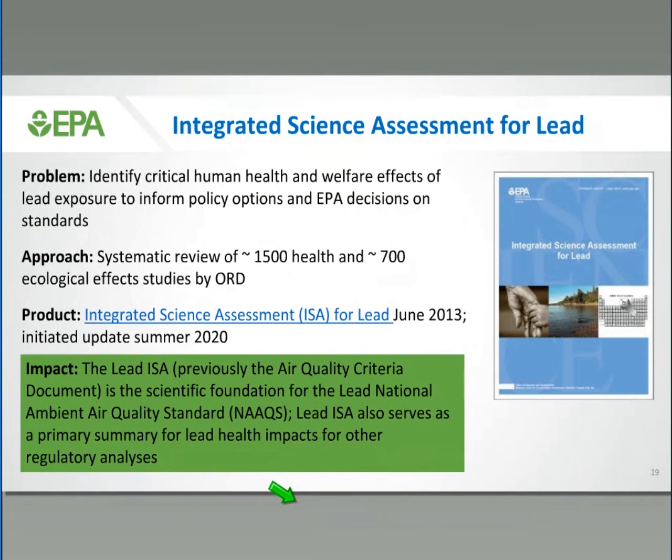And finally, the integrated science assessment for lead. Lead is one of the National Ambient Air Quality Standards, or NAAQS, criteria pollutants. Every few years, ORD is responsible for developing the integrated science assessment for the NAAQS, and we have just initiated the update of the lead NAAQS this summer with a posting in the Federal Register. The 2013 lead ISA remains one of the nation's primary syntheses of health and exposure information on lead, a systematic review of over 1,500 health and 700 ecological effects studies by ORD.